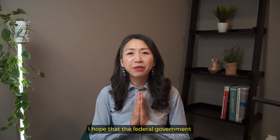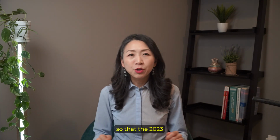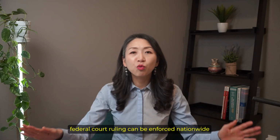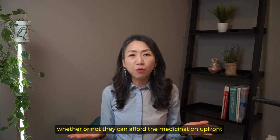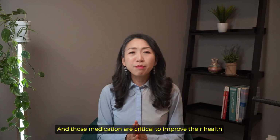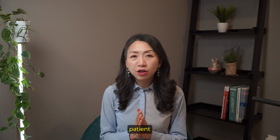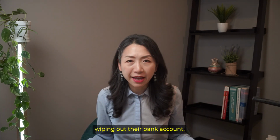I really hope that the federal government will make the final rule as soon as possible so that the 2023 federal court ruling can be enforced nationwide, so that patients don't have to worry about whether or not they can afford the medication upfront, because they are usually several thousands of dollars. And those medications are critical to improve their health, and even for some people, they can save their lives. So it is really important that patients should be able to afford this medication without wiping out their bank account.